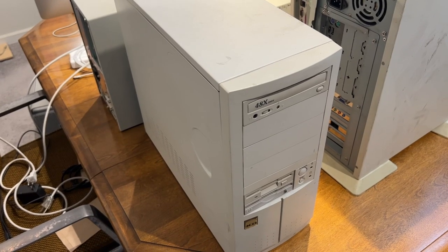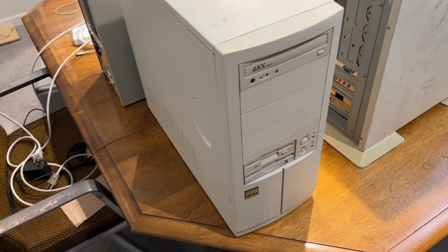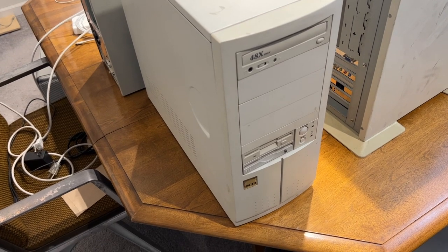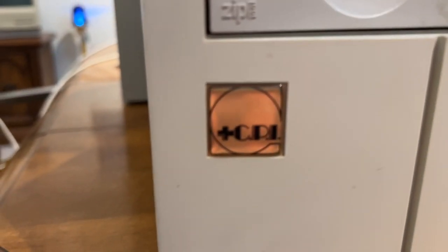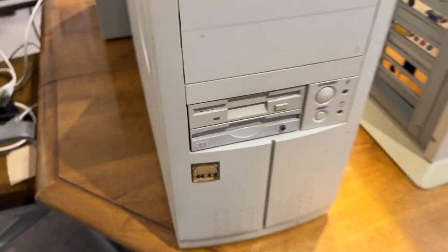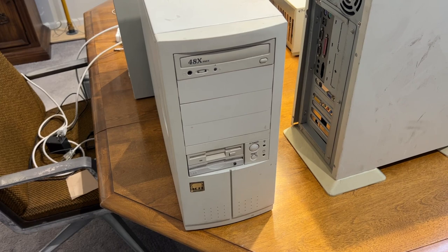Going through the specs of the machines, I suppose we'll start with this one since we already went over it. It's got a Pentium 3, 500 megahertz, 128 megabytes of RAM, a 10 gigabyte hard drive, and that's really all that's in there. I'm not sure what brand this is. It's like Plus CPI. Tried looking it up online, couldn't find anything about it. It's the most basic beige computer you've ever seen in your life.